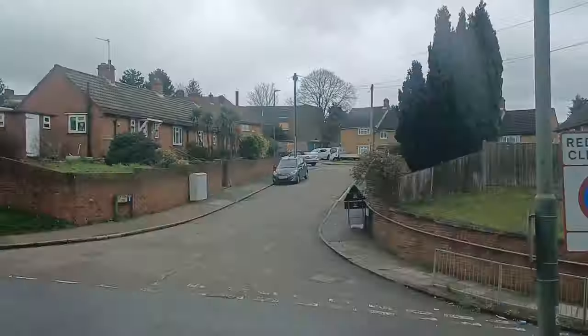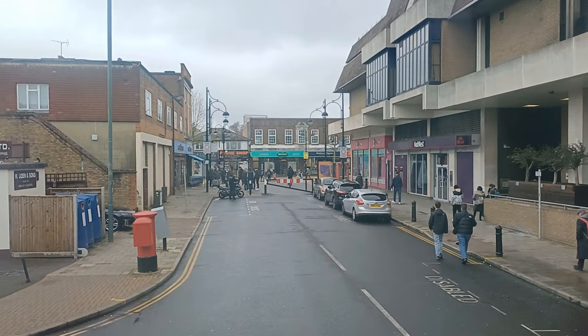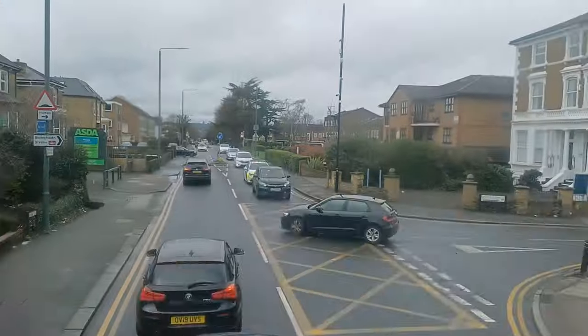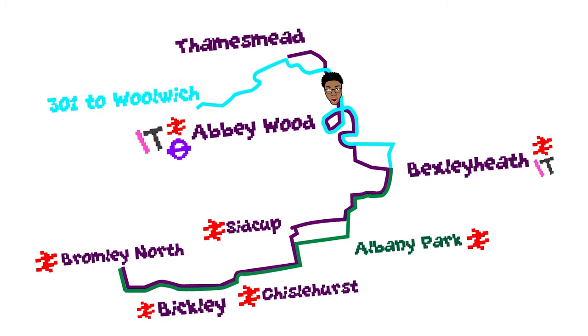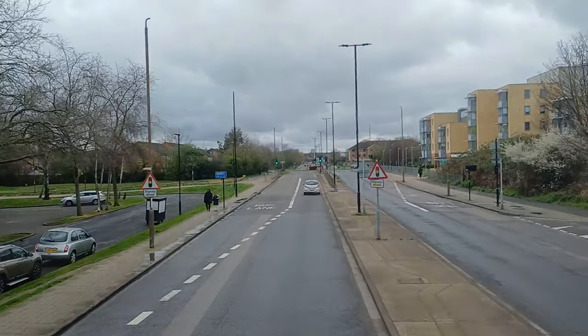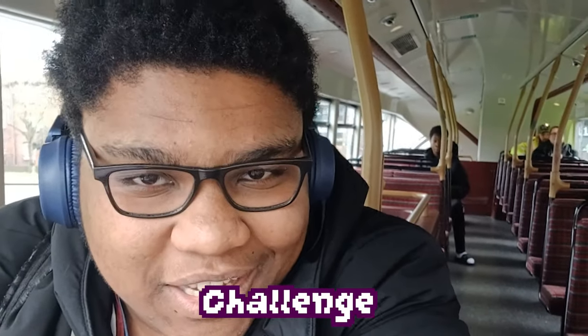Are we actually meant to go through here? Off to Abbeywood and Thamesmead we go. This is it. Here we go. The final bus stop. And I've officially completed the whole Superloop challenge.